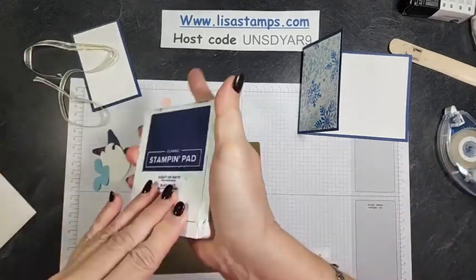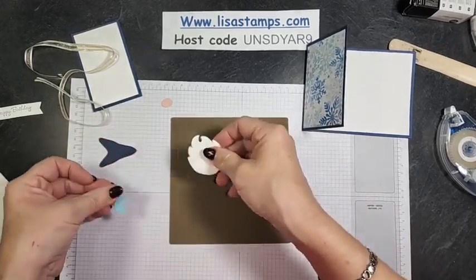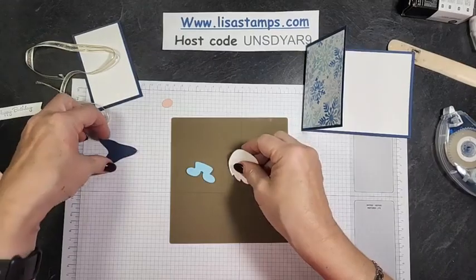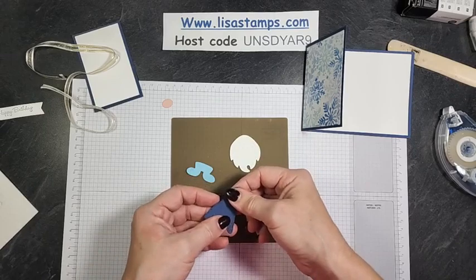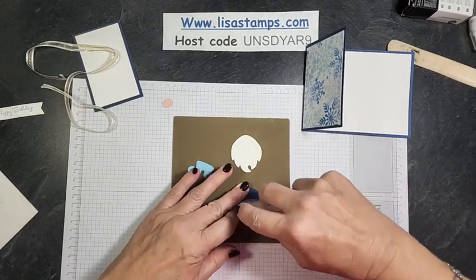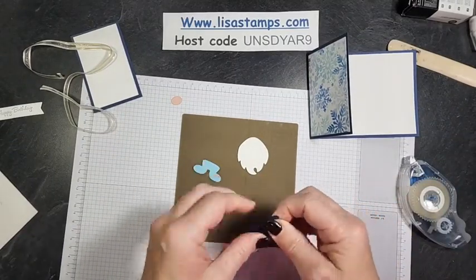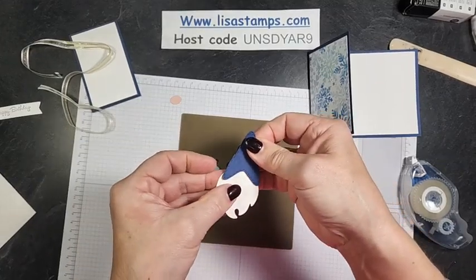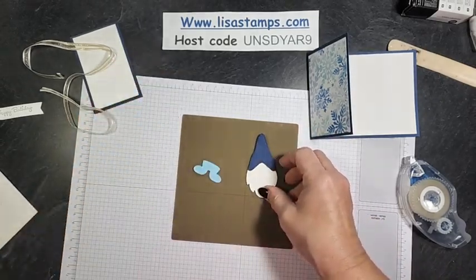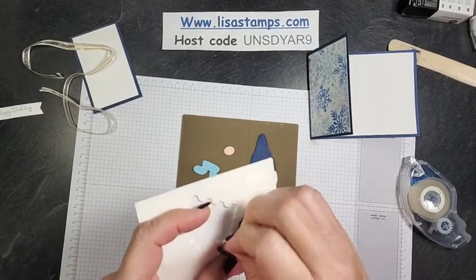This was Night of Navy. Sometimes it's hard to see when I try to keep it in the camera so you can see, then I can't see to do it. Here are our gnome pieces. This beard is really kind of neat because it actually has the marks on it, so you know where to put the nose and where to put the hat. I'm just going to put some adhesive on. I like my silicone mat because some of your pieces, if they go over onto your paper, that lines it up. You can put the nose on the inside or on the outside, and I like to put a dimensional on it.